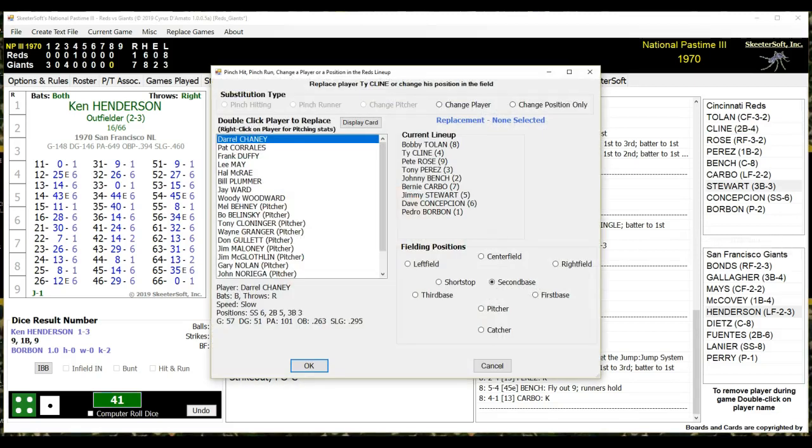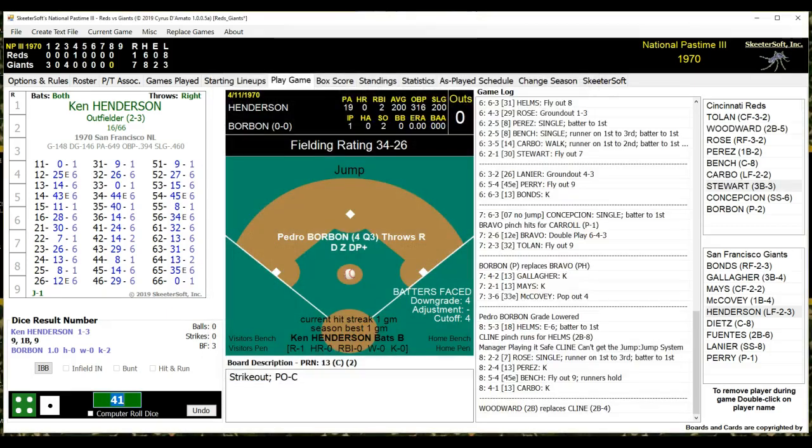So we're going to need a second baseman here. Let's see. Probably going to be Daryl Cheney. Could bring in Hal McRae too. I think we're going to bring in Hal McRae. Yeah. Woody Woodward. Yeah, we'll bring in Woody Woodward. He's got 289 plate appearances, so we'll bring in him. So Woodward will play second now. Woodward with a 5 rating.